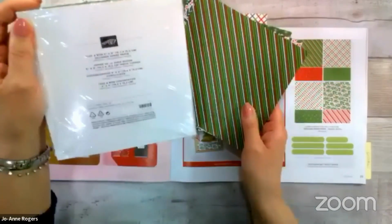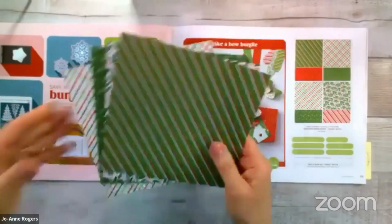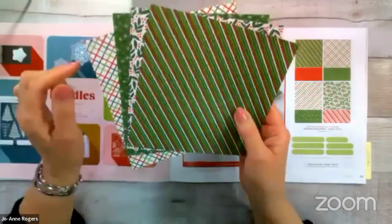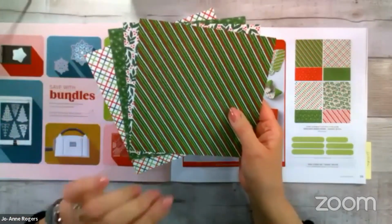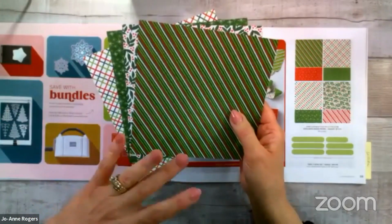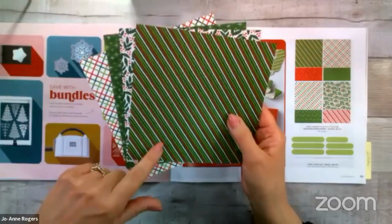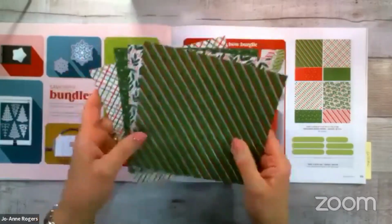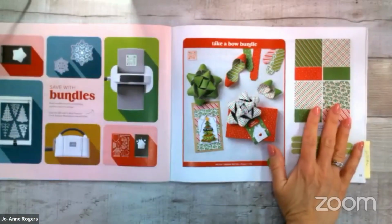Let's look on the back. No, it's just three: garden green, granny apple green, and real red. And what is really great is you get 12 sheets of each one of these. So if you have a card in mind that you want to make for the holidays, you're going to be able to get a lot of them out of one pack of paper. And they're 6 by 6. You can see they're not 12 by 12, which are really easy to work with.